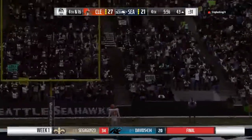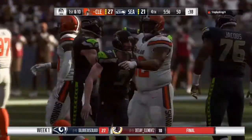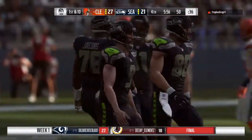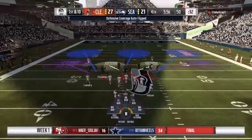I like that, yeah. There was contact. I don't know, like you said, enough to warrant the flag. It was close, though. Everything looked good. Good snap, good hold. Sometimes, though, the ball just doesn't want to go where you want it. And this one winds up no good.